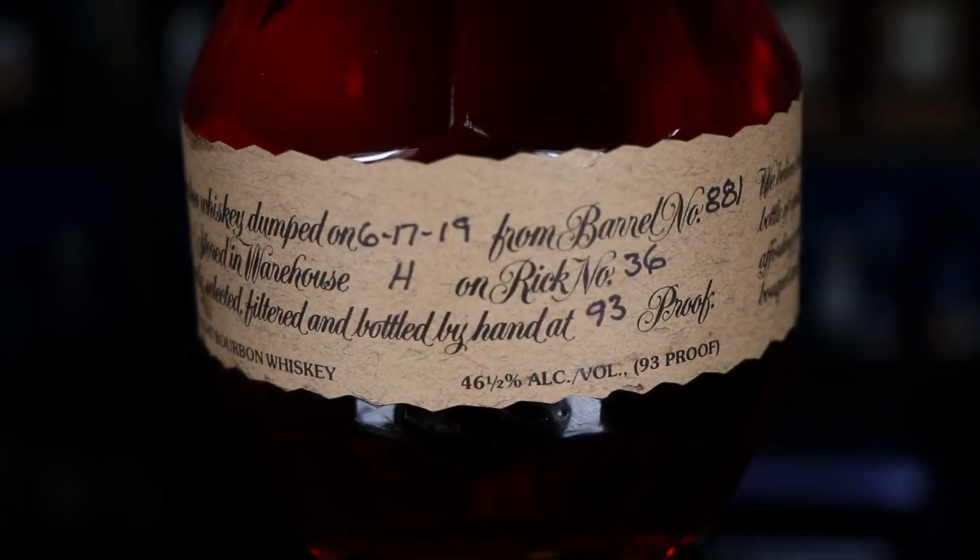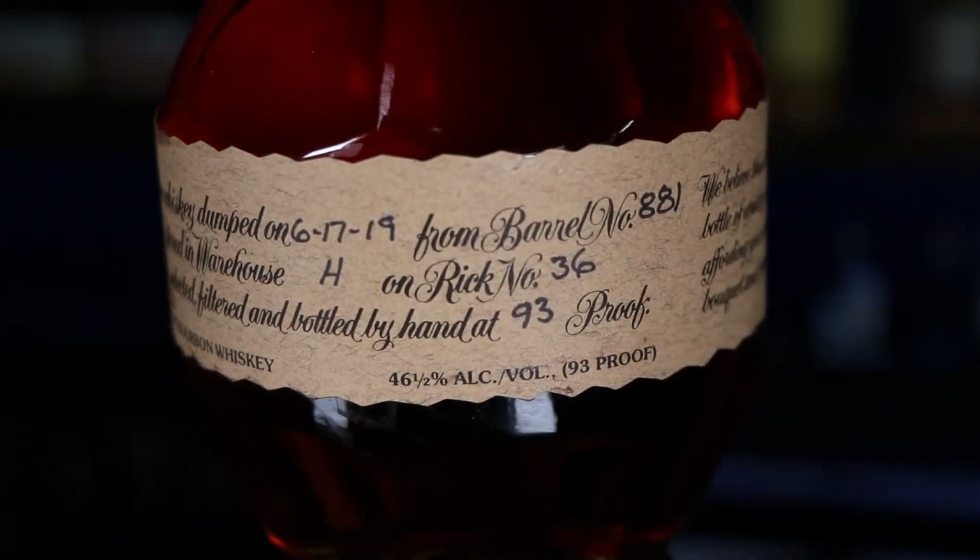Most of you are going to know this basic stuff. It's mash bill number 2. They don't divulge the percentages of the grains. Allegedly, Blanton's is 6 to 8 years old. It's not age stated, but they say it's 6 to 8 years. It's always 93 proof, which personally I think, until recently, the U.S. market was gypped that we only got this, when there are so many others that the other markets get.